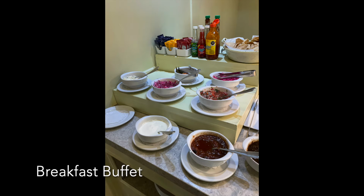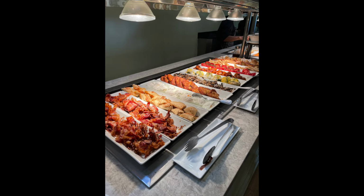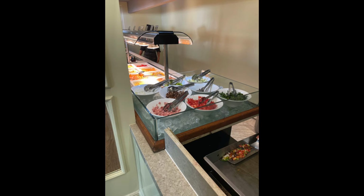All right, so let's talk about the food. We'll go ahead and start with the breakfast buffet. So there were a ton of options. Here you can see some of the condiments, sauces, salsa, things like that. They had your basic, you know, bacon, hash brown potatoes. They had some unique options like grilled tomatoes and chicken burritos. And then these were all the toppings for the omelet station. They did change them up every day, which was nice.